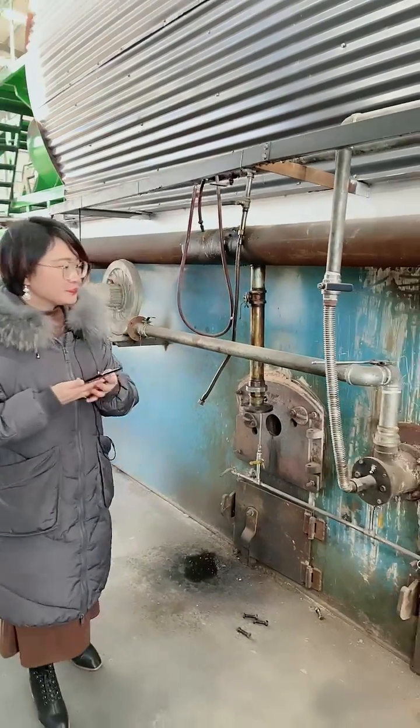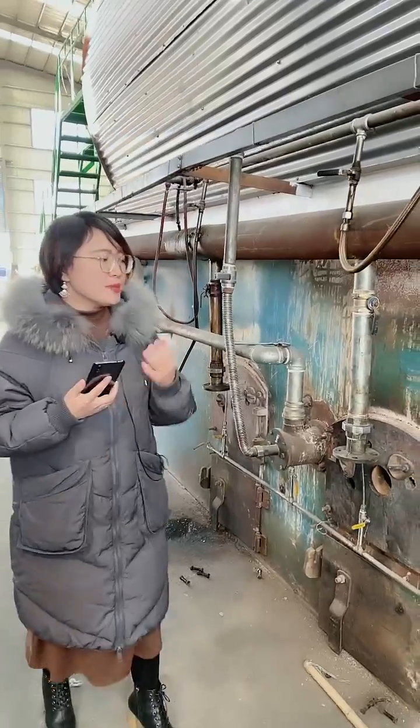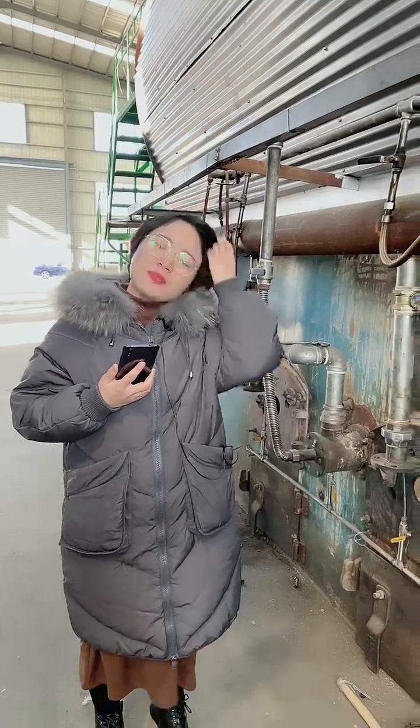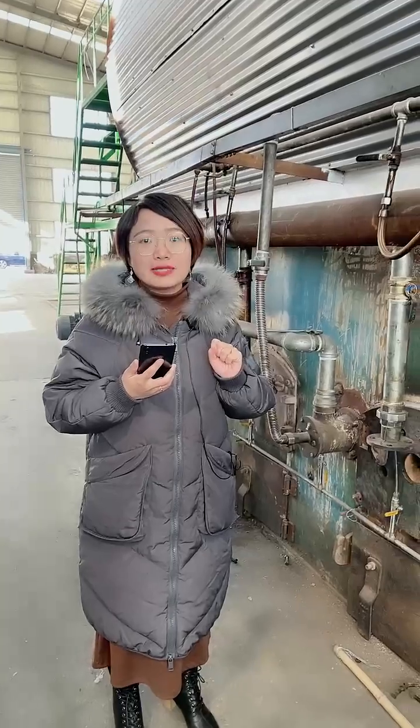As I just mentioned, for the fuel material you can choose 4 types: wood, coal, pyrolysis oil, and natural gas. But 90% of our clients will choose the pyrolysis oil from the pyrolysis machine itself, because it doesn't need to buy other fuel material from the market. And of course, wood and coal are not very cheap all over the world, right?